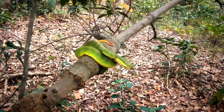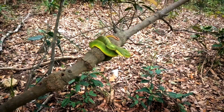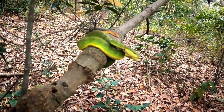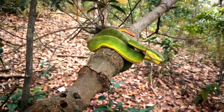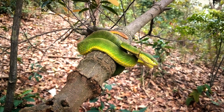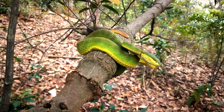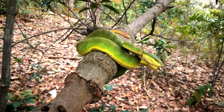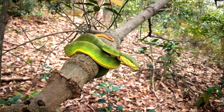Not sure why we're having trouble grabbing focus here. Let me try back here. But yeah, these guys are really quite phenomenal, and especially when they're females like this. The females tend to be a lot bigger than the males, and they're also lacking the white stripe that goes above the lip and down the side. So when you get up close, you can actually tell the difference quite easily, and certainly by size you can.